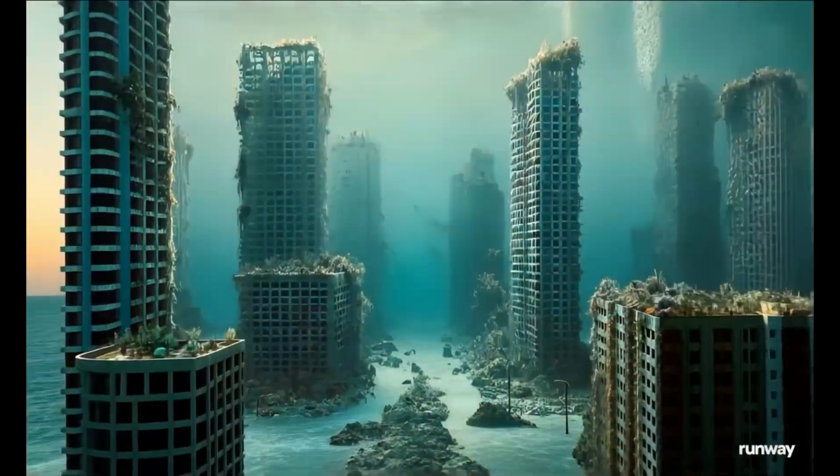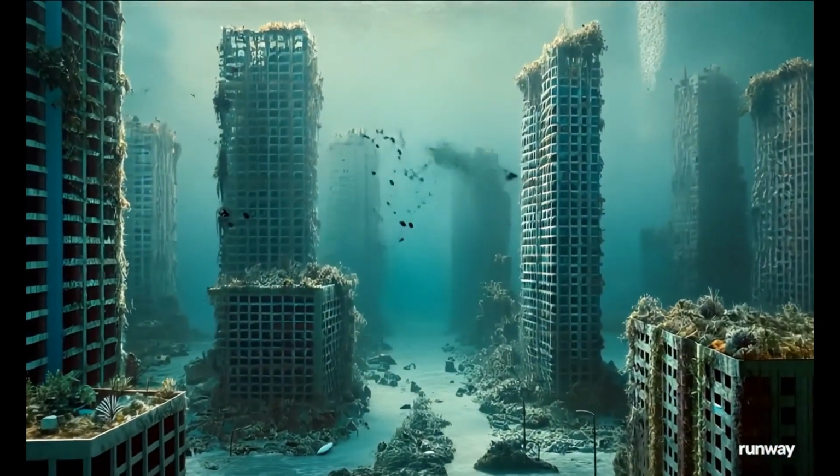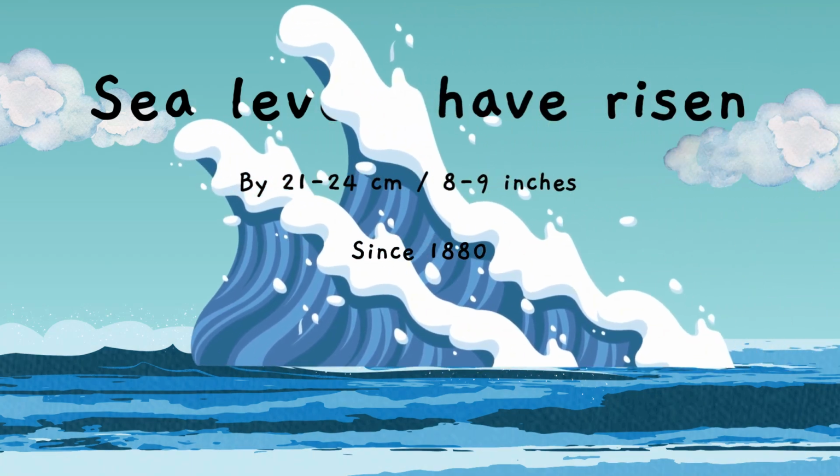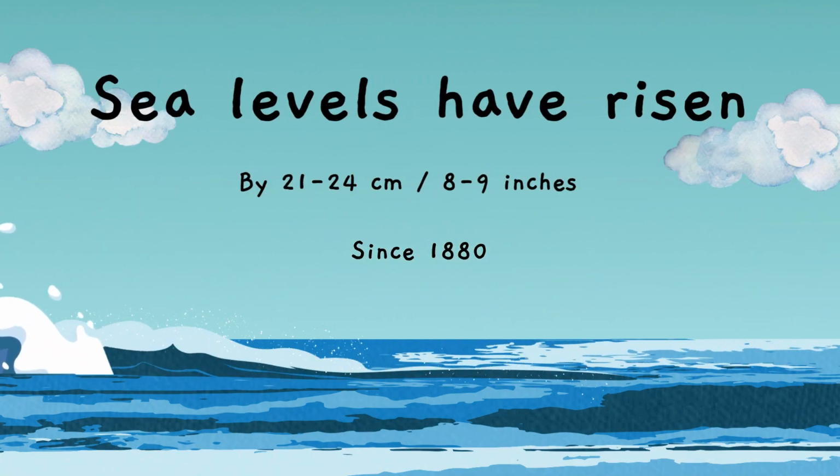Imagine waking up one day to find your city slowly disappearing beneath the waves. Today, over 600 million people worldwide are at risk from sea level rise. A crisis that's already reshaping our coastlines.